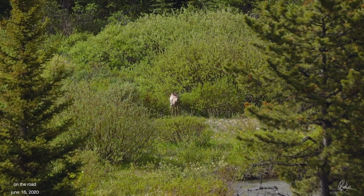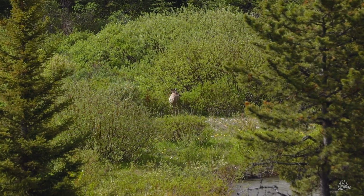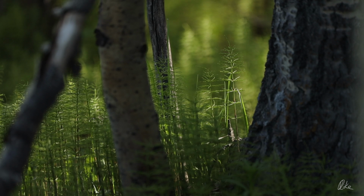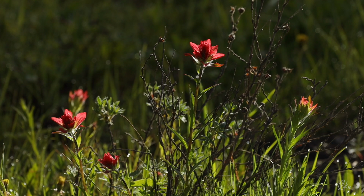The road to Highwood Pass was way too busy for my liking, so I made a left turn and headed south. Kinda glad I did. It was a cool, pleasant morning on the way down to the Cataract Creek Valley. Sunshine on the mountain peaks, and some of the first paintbrush I've seen this year.